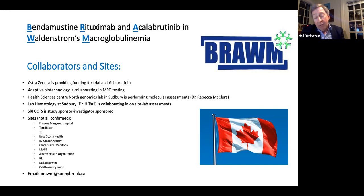So I wouldn't say it. I haven't tried to use acalabrutinib. I know I have had colleagues, even though it's not funded for CLL, it is approved for CLL. I've seen some of my colleagues use acalabrutinib for CLL where they've felt that the toxicity profile of ibrutinib was prohibiting use of ibrutinib, and they have gotten it through compassionate programs. So it's not funded, it's approved for CLL, but they have been able to get it. Whether you could do that for Waldenstrom's, I don't know. Thank you.